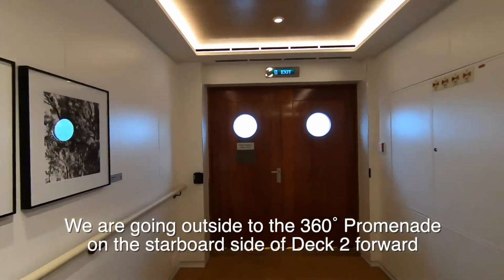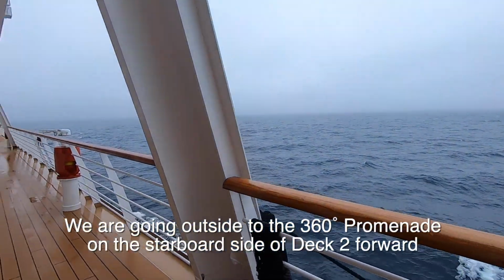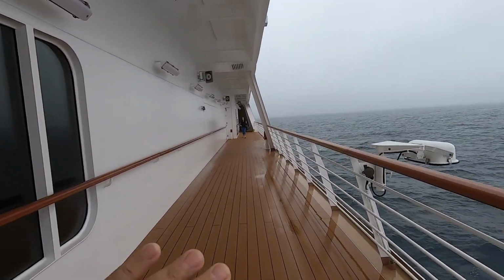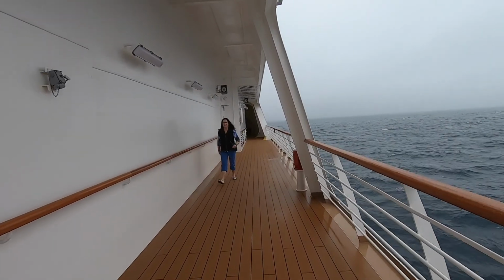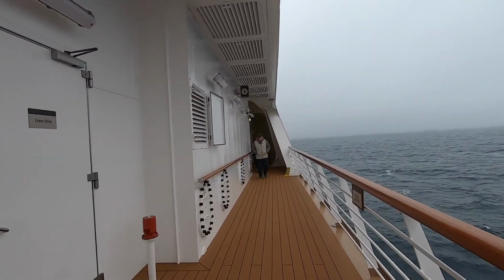Deck 2 is where you get outside, at least one place. This is, most ships would call this the promenade. Oh, it's a little damp on this day. I'm getting hit with water, so it must be a little rainy, but hi. On this deck you go all the way around the ship.